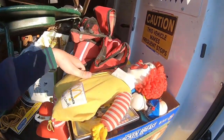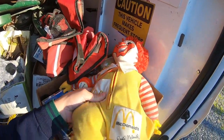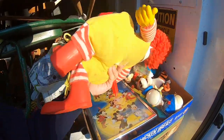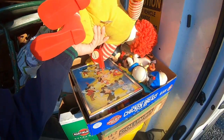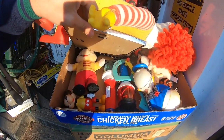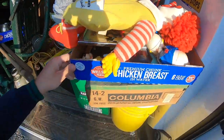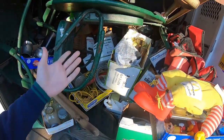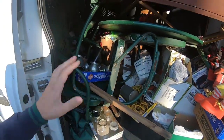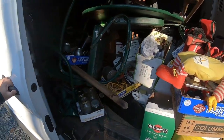I did pay $2 for good old Ronald. I just thought it was really different. I don't ever come across a lot of this vintage McDonald's stuff, even though it's weird because you come across a lot of McDonald's toys. And I paid $1 for all this vintage Mickey smaller figurines and whatnot. Some wire, as you guys saw. Stuffed animals, miscellaneous items, obviously the patio set as well. So total of $37. It was another fun adventure.